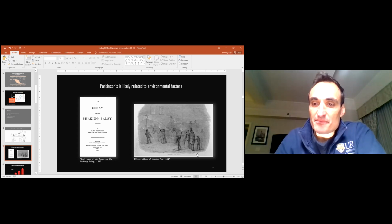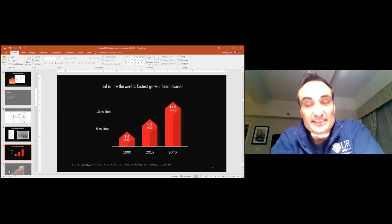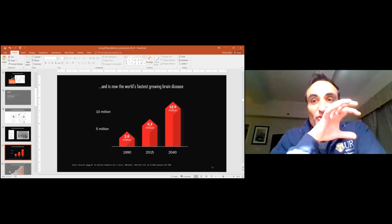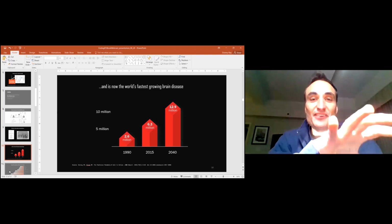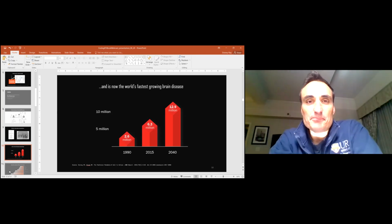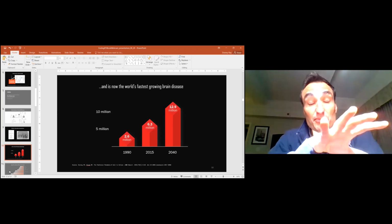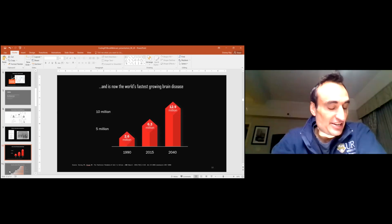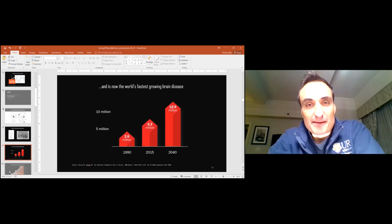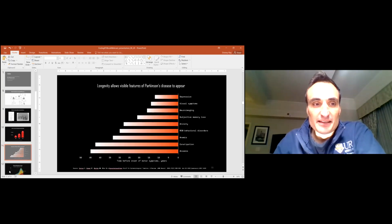And this same thing, let's see the next slide. Since that description by Dr. Parkinson, Parkinson's disease went from a very rare disease to now the world's fastest growing brain disease, even faster than Alzheimer's disease. Right now, in the last 25 years, the number of people with Parkinson's disease worldwide has more than doubled. And if we don't change, if your generation doesn't lead us to better pastures, the number of people with Parkinson's disease is going to double again.